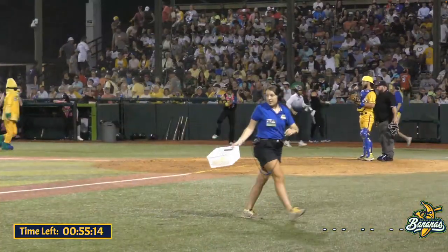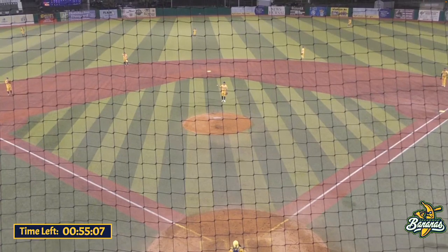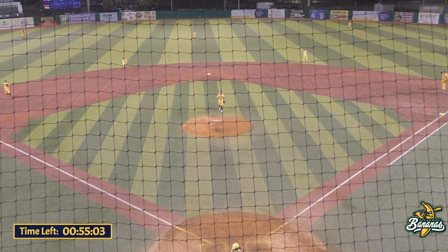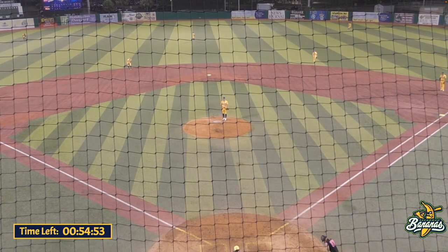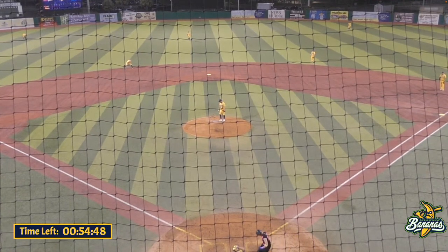Banana in the Pants, a classic promotion in Grayson Stadium. Great to grace it here in Daytona Beach. The Jack, Jackie Robinson Ballpark. Over 100 years old here, the Jack. 1914 it was built. The first ballpark that Jackie Robinson ever played in professionally.